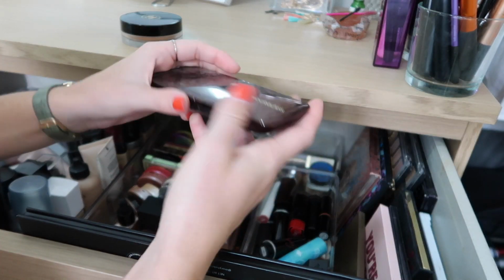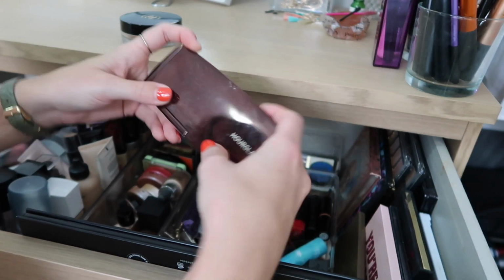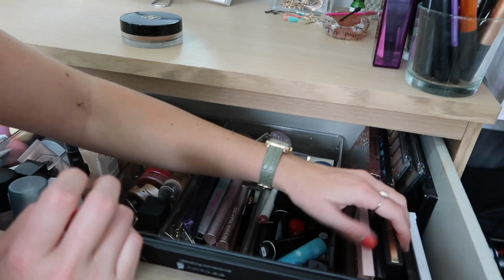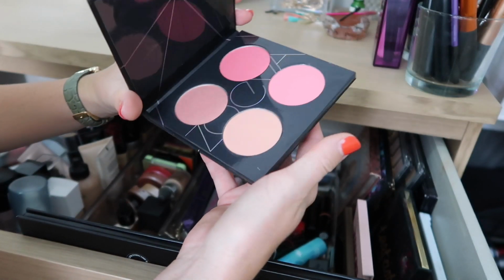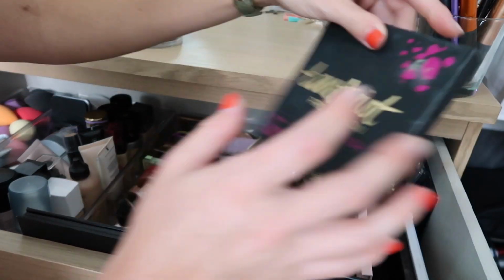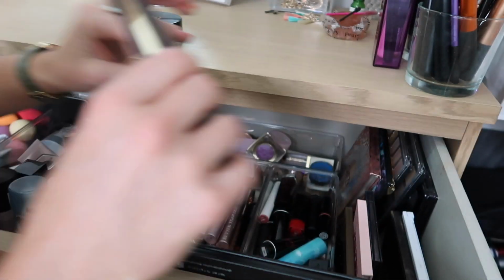I've also got this Hourglass face palette that I don't use as much as I would like, but I'm not going to get rid of it because I do want to get more use out of it. I've also got a couple of face palettes like this one from Zoeva that I want to definitely start using. And I've got this Tarte Blush and Glow palette.